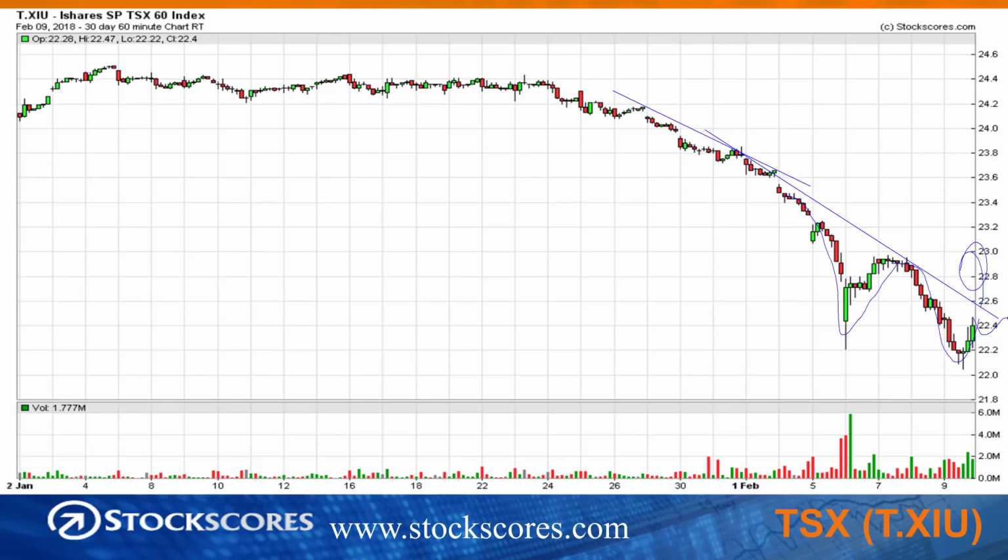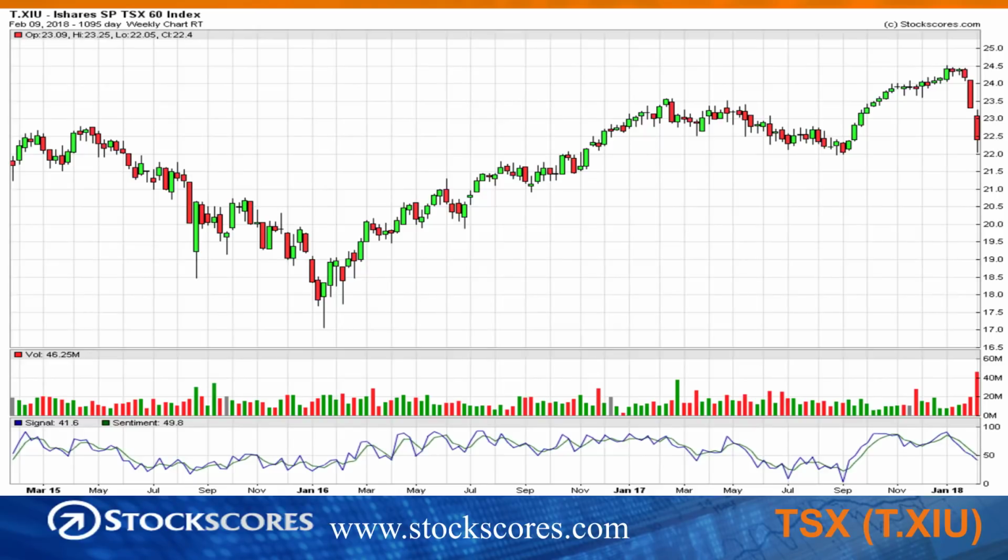So if the long-term trend line on the weekly chart is broken, be a bear. If we can manage to get back above this short-term trend line, then we're probably going to get a little recovery bounce in the market, and that's what you want to watch for very closely next week.